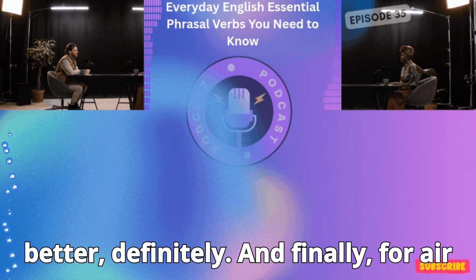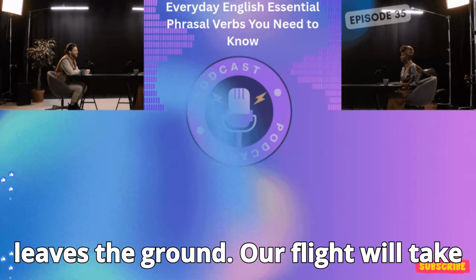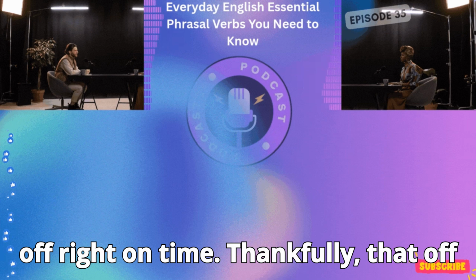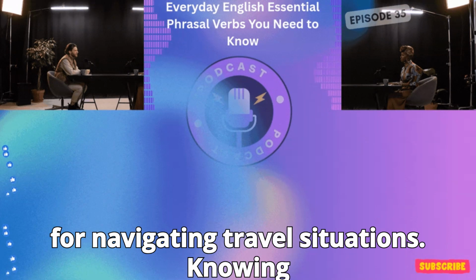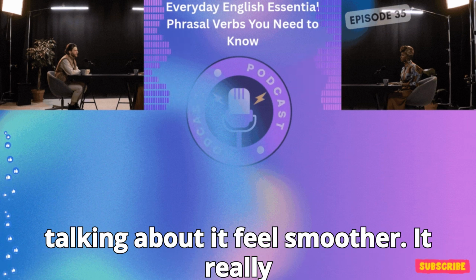Definitely. And finally, for air travel, take off. When the plane leaves the ground. Our flight will take off at 9:30 a.m. Or the plane took off right on time, thankfully. That off clearly means leaving the surface. Precisely. So yeah, loads of useful ones for navigating travel situations. Knowing these definitely makes traveling and talking about it feel smoother.